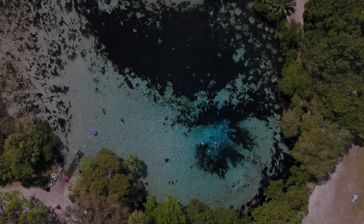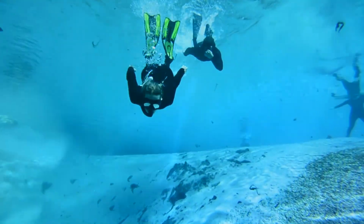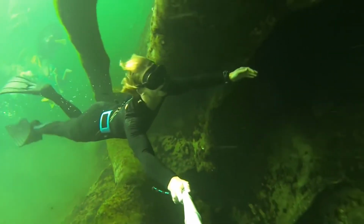I would say the Florida Springs are hands down some of the most beautiful places in Florida, and it's also some of the most overlooked.